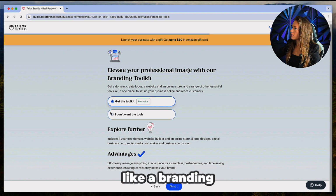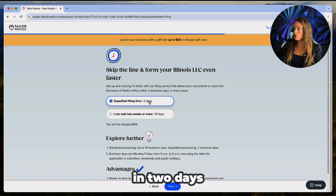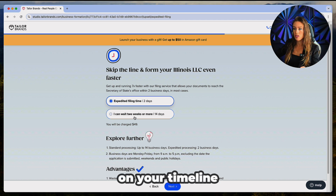And would you like a branding toolkit? I'm just going to click no. Okay, and do you want your LLC expedited to you in 2 days? It's only $49 extra. I want mine as soon as possible, so I'm going to click yes. But if you want to save that $49, you can wait for 2 weeks. Still pretty quick. It just depends on your timeline.